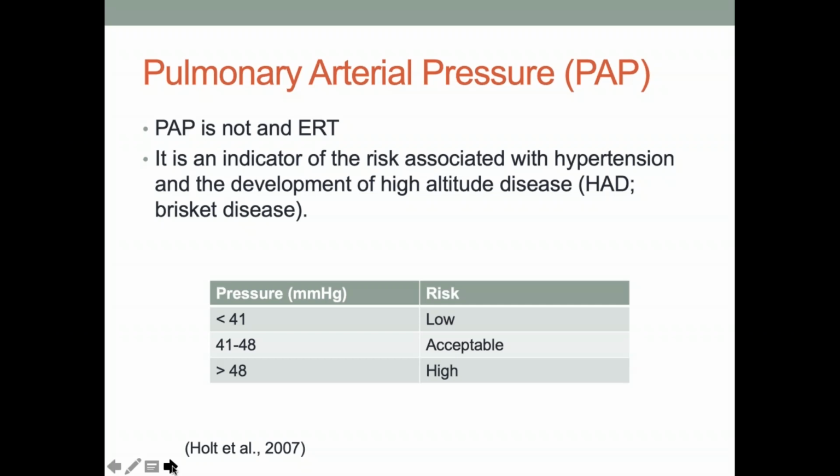PAP is something that, for commercial entities that run cattle at relatively high altitudes, can serve as an indicator of the risk associated with hypertension and ultimately the development of high altitude disease. Some may know it as brisket disease. And so here I just have a table. These numbers are millimeters of mercury that really give a sense of whether an animal is at low risk for developing high altitude disease, acceptable risk, or a high degree of risk.